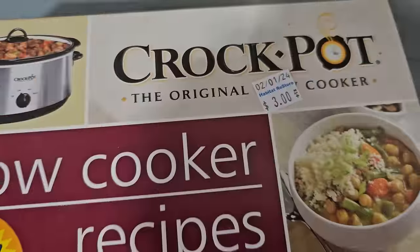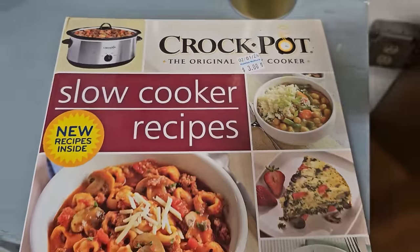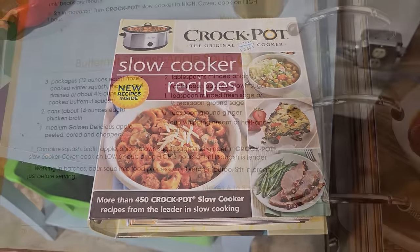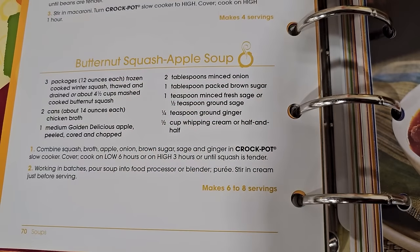And I found another cookbook that I wanted us just to kind of look at for some recipes. This huge cookbook is only $3. It has 450 recipes in it. So if you want to stop the video and write this down, it's a butternut squash and apple soup recipe. I thought that looked fantastic. I'm definitely going to give that a try.